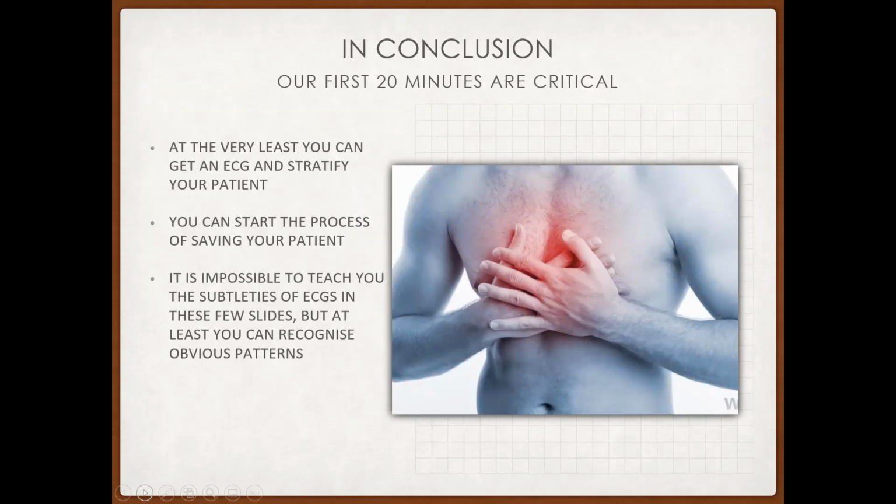All right. Okay. So at the very least, you can get an ECG, stratify your patient, and you can start the process of saving the patient because you get the right people involved. All right. So just as long as you can recognize abnormal from normal, then you know you're doing okay. You learn all the diagnosis as you go through. All right. One day you may end up as a radiologist. You don't need to know ECGs in depth, you know what I mean, or a dermatologist or something like that.